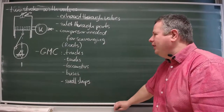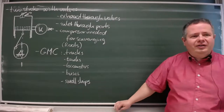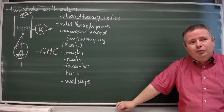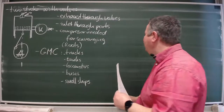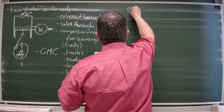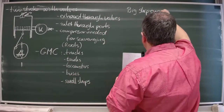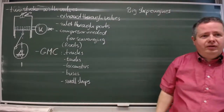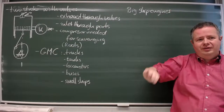And what is still used today, and which I haven't shown yet, and that are the most efficient internal combustion engines these days, they are still two-strokes, but a particular kind of two-strokes. This particular type of engines are the big ship engines. And if I say big, they are really big, 6 to 8, 9 meter tall engines.